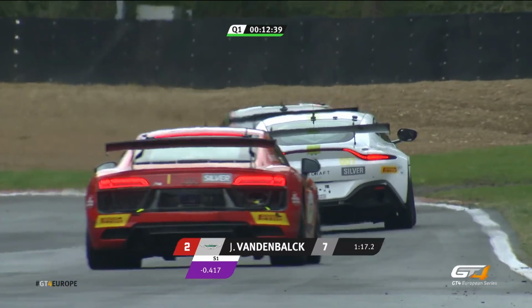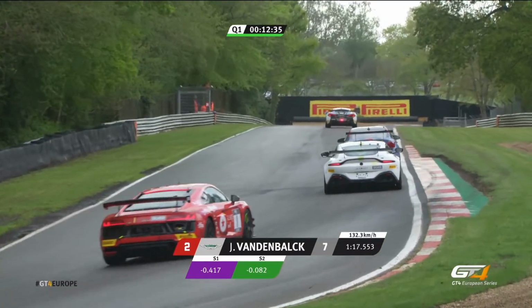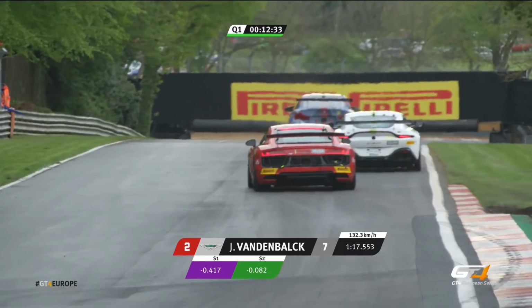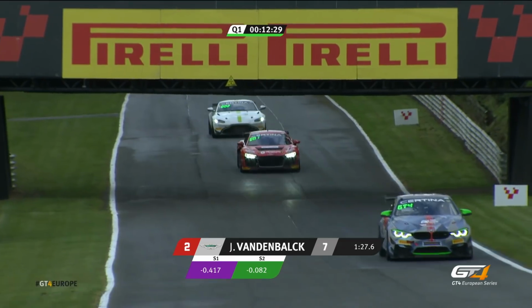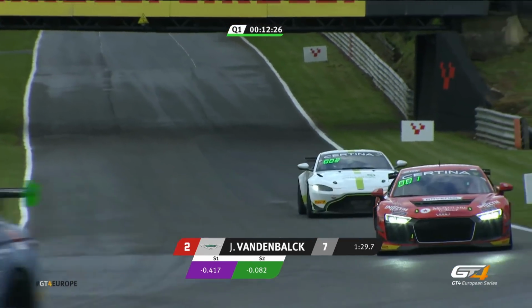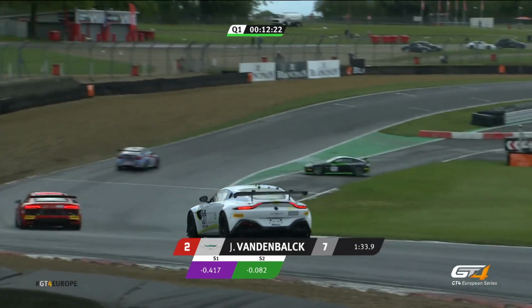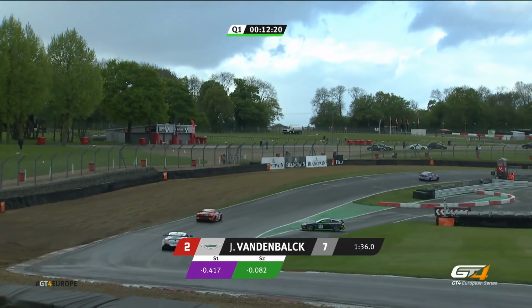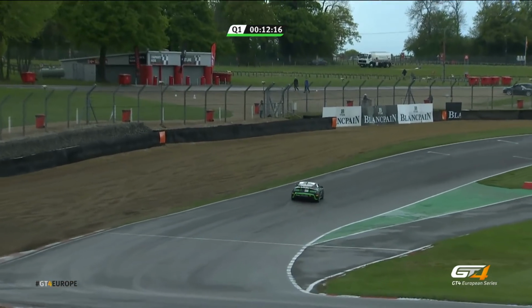There's a big spin coming out of Clark Curve at the end of the lap. The car in question has spun into the pit lane, the pit in, and he's now in the throes of rejoining as you see the traffic coming down, and they're heading towards the incident zone. So in a moment, you'll see a car perhaps off to the far side of the road. Van den Belt turns through, and there, look, is the car that's had the spin, blocking the pit-in road. And it gets going now.